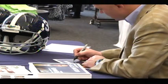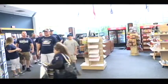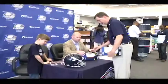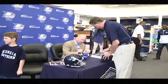Fans were happy to show their appreciation by meeting Coach Summers when he visited the university bookstore, signing autographs and talking football. From all accounts, the fans and the coach are looking forward to the future squads and a possible championship. Well, just here to see what kind of crowd we got for the signing with Coach Summers, and it looks like people are interested.